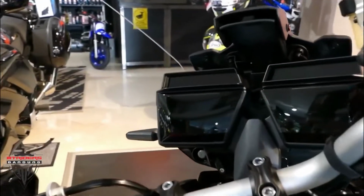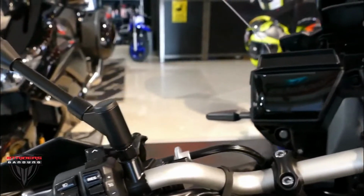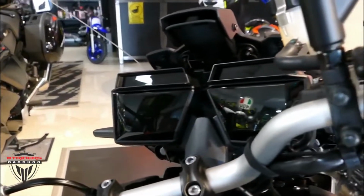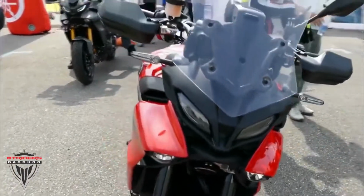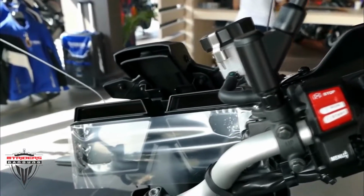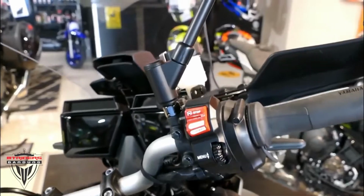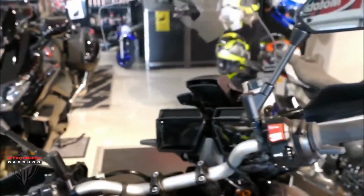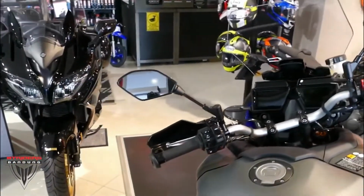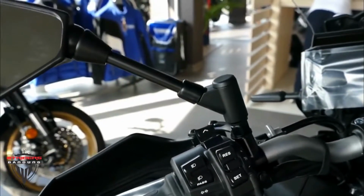Value versus rivals. The Tracer 9 faces stiff competition from the similarly triple-cylinder engine-powered Triumph Tiger 900 GT and GT Pro. Although the Triumph is more expensive and less powerful than the Yamaha, it's a classy machine with lots of tech and worth considering. The equivalent BMW option, the F900XR, is cheaper than the Yamaha and only slightly down on power despite using a parallel twin engine.